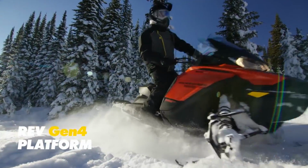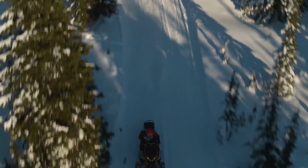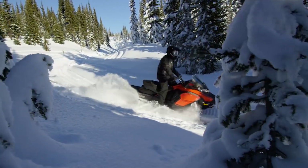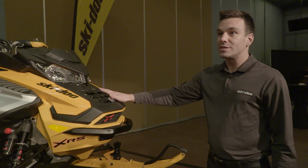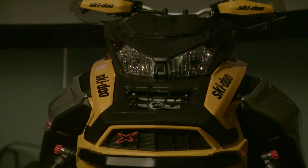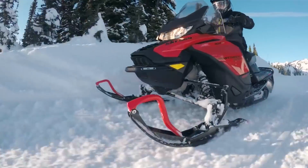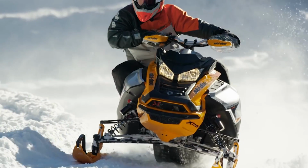So on top of that, this year we launched the Rev Gen 4 with the wide body work panels to fit the 4-stroke engine. So we have a new distinctive look. And for the 900 ACE turbo, you have these grills here that are really specific to that engine that give it an aggressive look, like I'm used to say, like a muscle car. So it's really a badass sled, I would say.